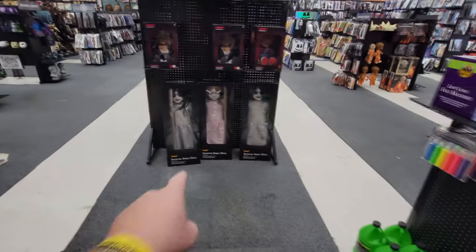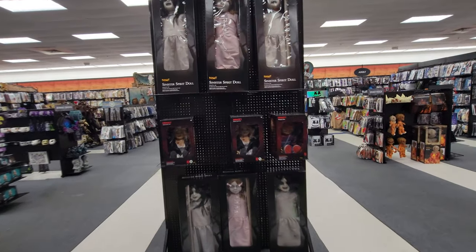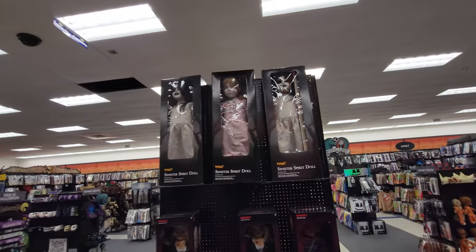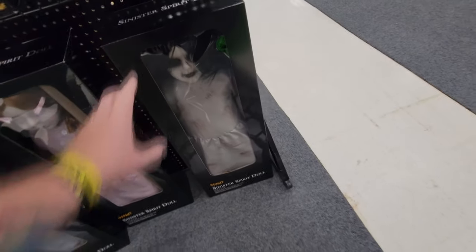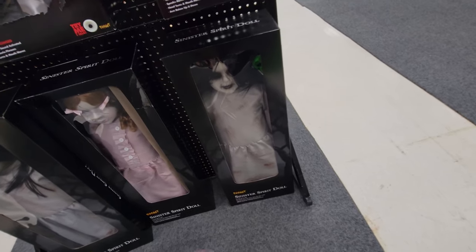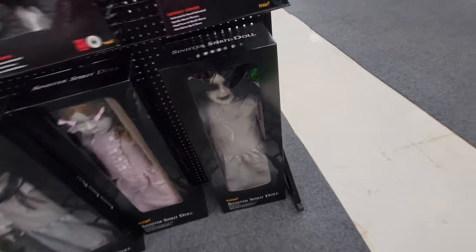Anyways, so down here we have Sinister Spirit dolls. We have some Chucky's and some Tiffany's. And then up here we have even more Sinister Spirit dolls. So this one is only $40, guys. I am such a sucker for things that were used in movies. And this was in the new Spirit Halloween movie. And I want to buy it so bad.